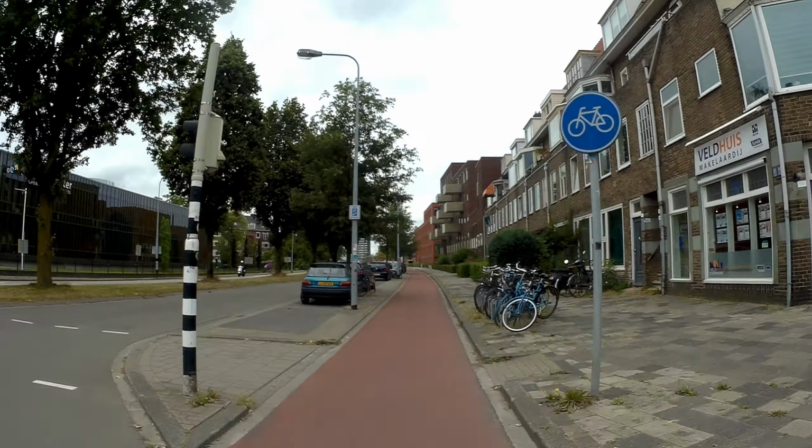There's a car of parkeercontrole, parking regulation, checking if you paid. And if you didn't pay, you will get fined. Car, car, car. Go, go, go again.